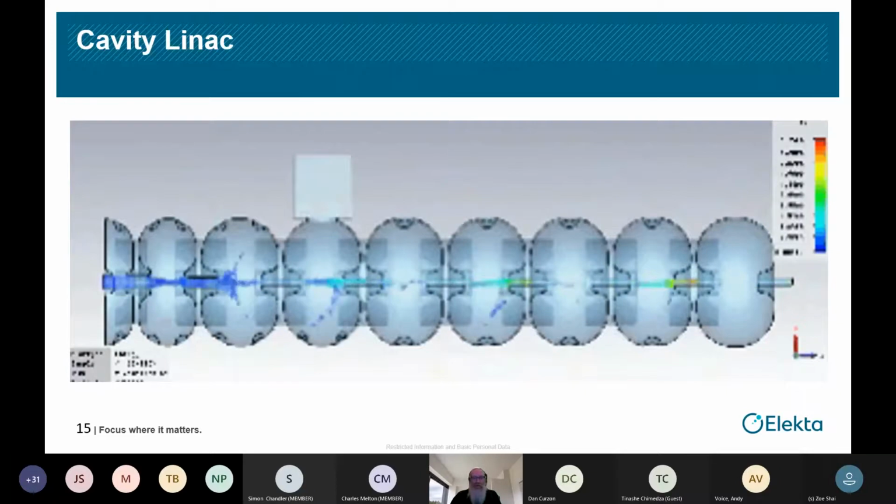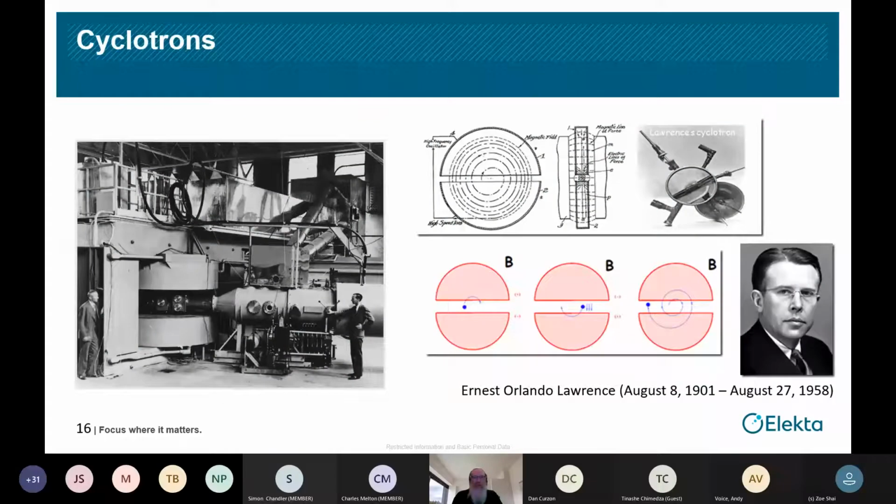So our medical accelerators are sort of 6 to 20 MV. CERN is, I can't remember how many teravolts. It's thousands, millions of times more energetic, and that's this relativity effect, the way we're adding mass. So enough physics, because we're not physicists.